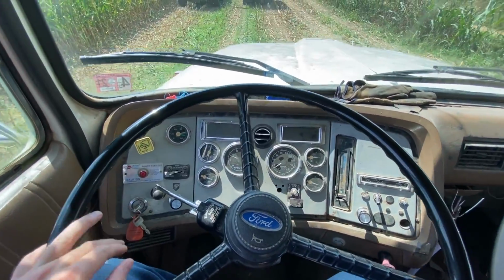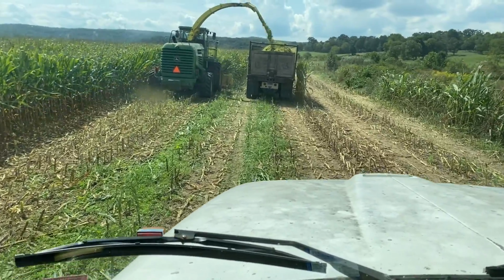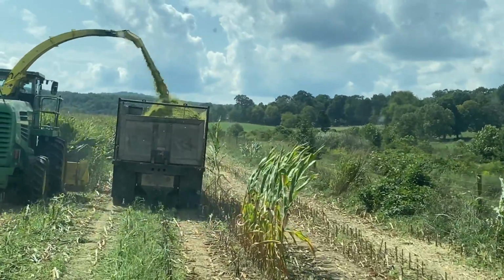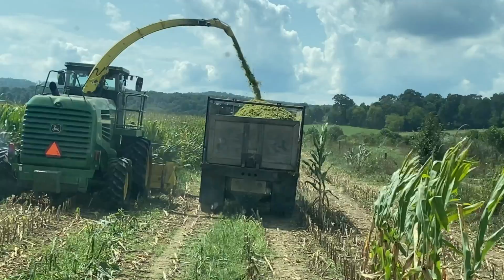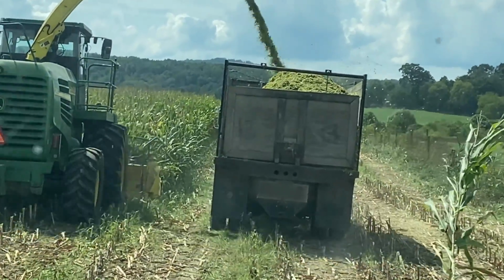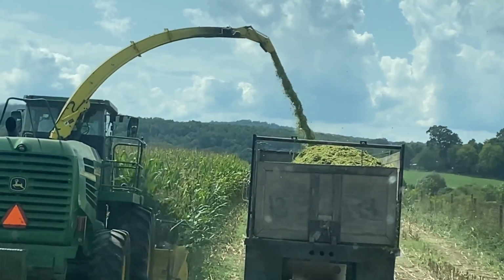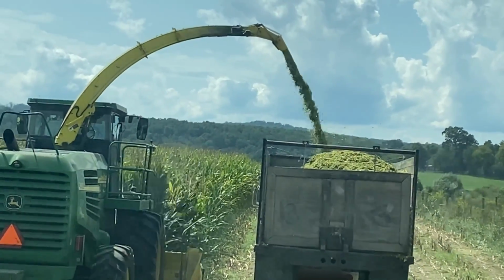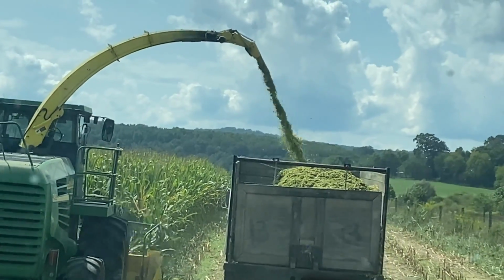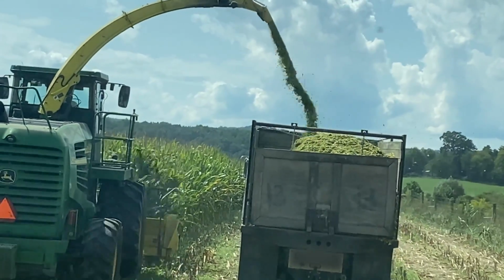Most of the other trucks on this farm are anything but standard. They're custom built for this operation. So they do really well here for what they need them to, and they just haul silage. I believe it's about 300 acres they're doing. So it's quite the trip. It'll probably take about a week and a half, they advised.